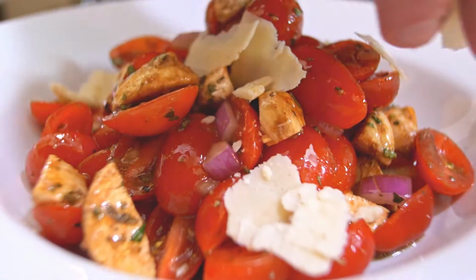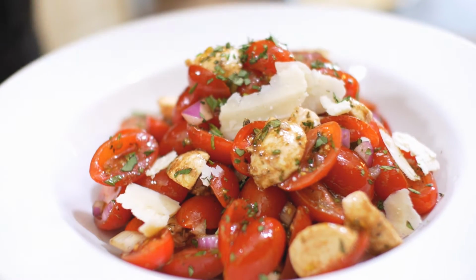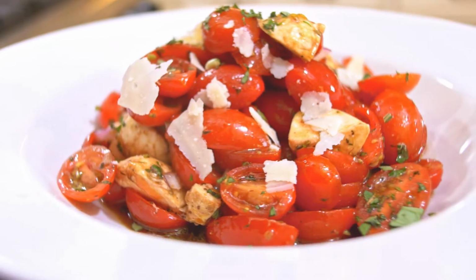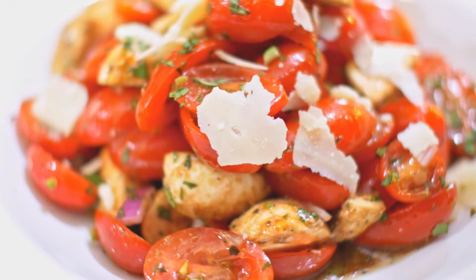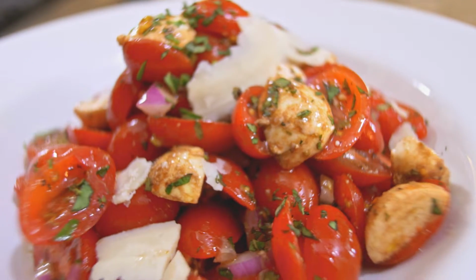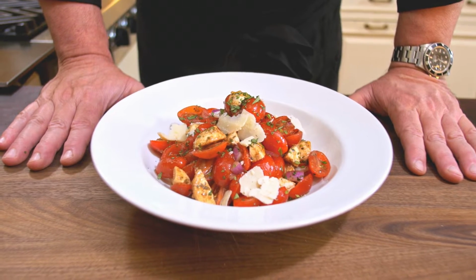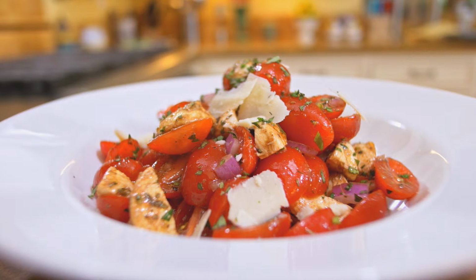And one last touch, just because I love basil and I love to see it cover my salad. There you are. This goes well with just about anything. I propose that you use this with your favorite steak, pork chop, or fish, especially in summertime when the tomatoes are at their best. And this is how you make salad with tomatoes, mozzarella, onion, and oregano.